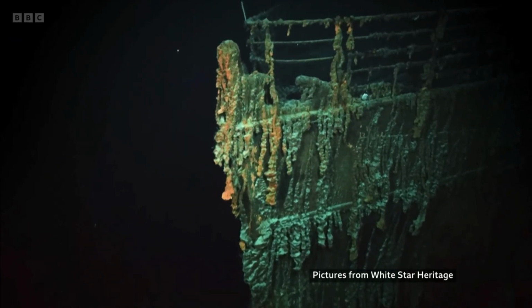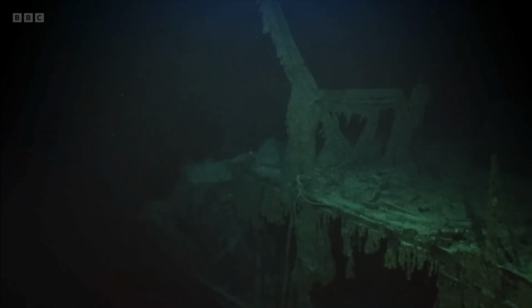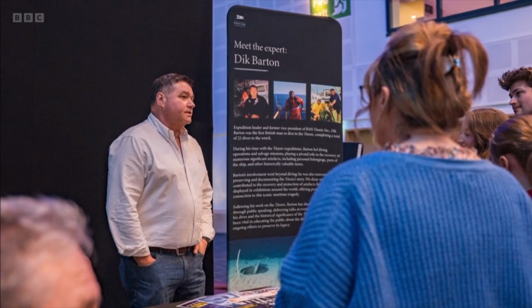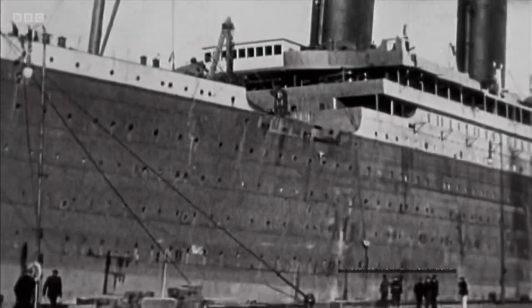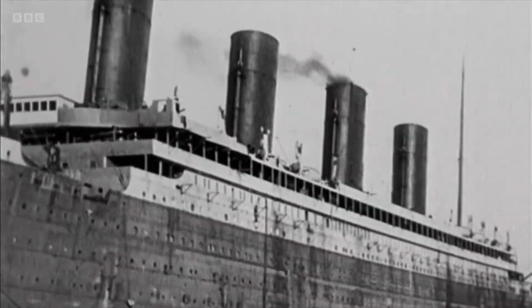Someone who's seen the wreck firsthand, not once, not twice, but 22 times, is Dick Barton, the former Vice President of Operations at RMS Titanic. I mean, more people have been to the moon than they've been down to the Titanic. So it's a very finite existence because it's so deep, it's dark, and you can only see what you can light up. We've taken that story from artifact collection and the exhibit and the story of Titanic into the next phase, which was diving, recovery and conservation.